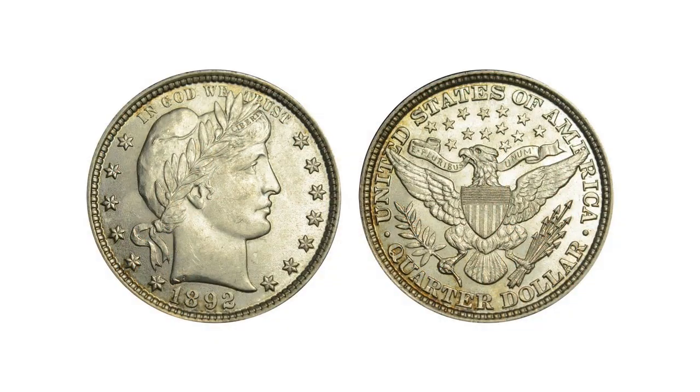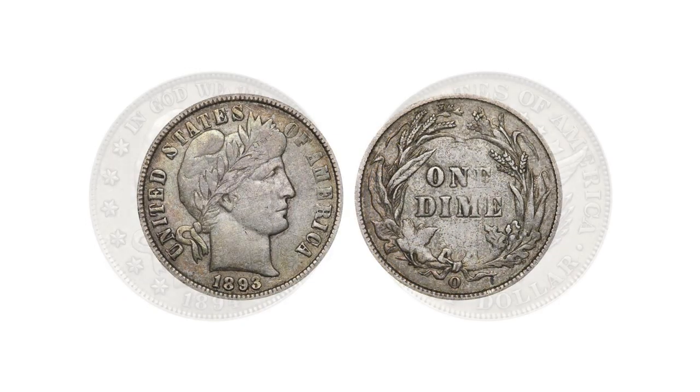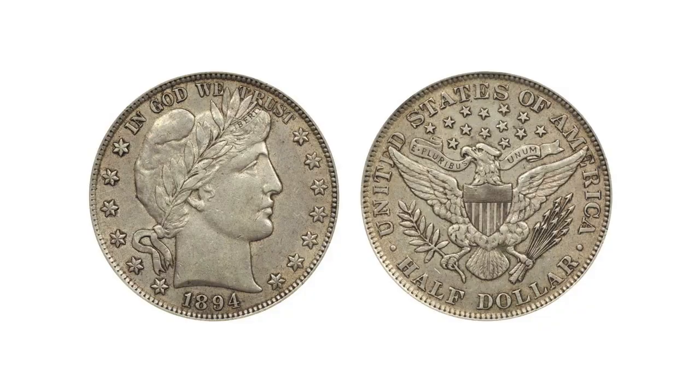So during his time there, he designed most of these coins, a rare feat. He also designed 30 medals during his life. Have a look, here's some of his others. You have the Barber quarter, the Barber dime that came out in 1892, and the Barber half dollar.